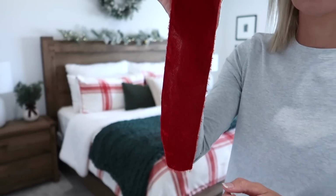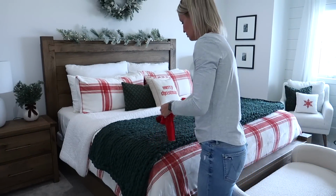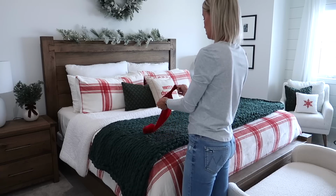Now, this one is actually from Kirkland's. I've had it for a few years. I don't think it's still available, but it's beautiful. But it needs a little bit something.